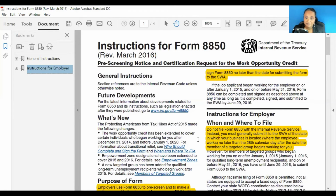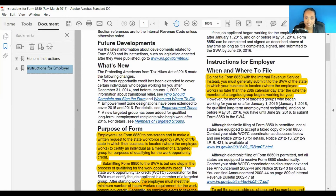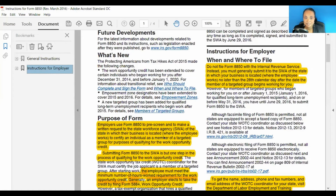And really with the 8850, the whole purpose again is pre-screening to find out that the applicant is part of this targeted group. So this 8850 is completed by the potential employee, and once that person has been hired, what you're going to do at that point is submit this 8850, after the employee has signed it and you have signed it, to the state workforce agency.